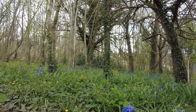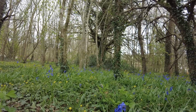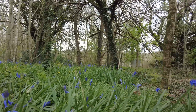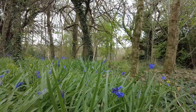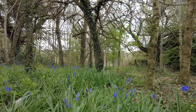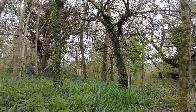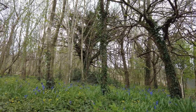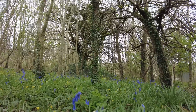Well, as promised, guys, the bluebells are starting to come up. I thought I'd give you a little video of them so you can enjoy them. Don't know what variety they are, but we call them bluebells. They're pretty, smell nice as well. They've got a slight fragrance to them, which I like. They've just started popping up the last few days, so there you go. Enjoy them.